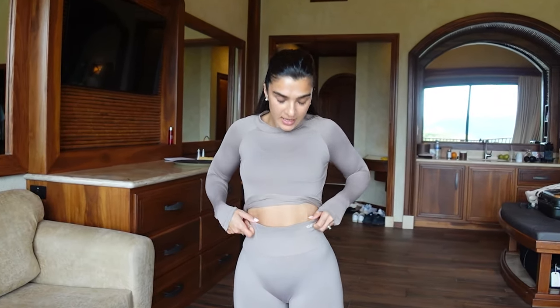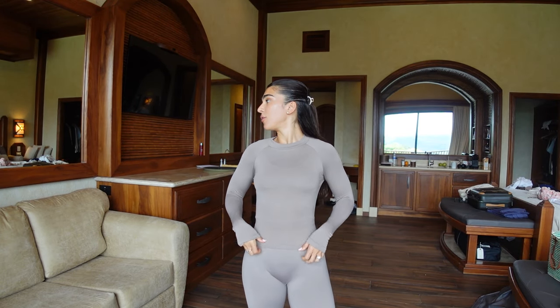Here's the spicy ones. We went very colorful because I thought Costa Rica, bring the fire. And then we move on to the long sleeve top, which has no thumb holes, has a little bit more of a high neck detail, but isn't restricting. I hate when it's high neck and you feel like, what? So it's just that perfect level. And then it has that ribbing detail as well. Again, this just snatches you in so incredibly well.